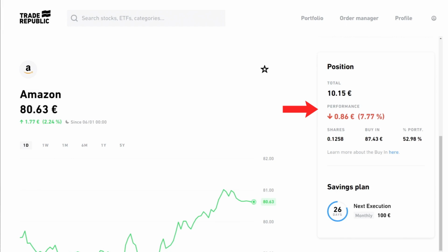It's worthwhile noting that when you visit a stock or ETF that you already own, you'll be shown a summary box which tells you information such as the value of your investment, its performance, how many shares you own, and how much of your portfolio is made up of that investment. Now I'll demonstrate how to create a savings plan.